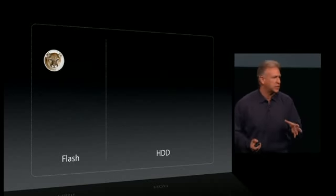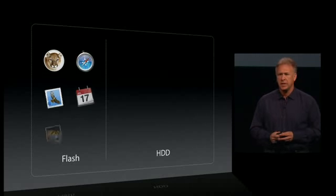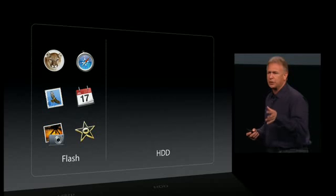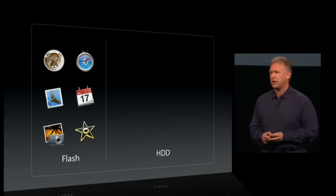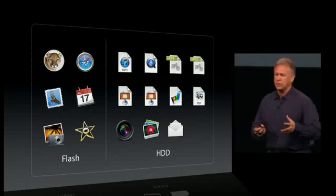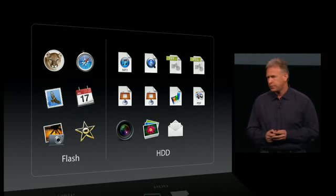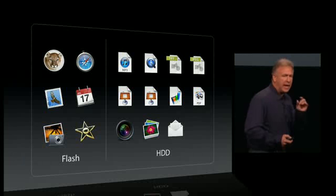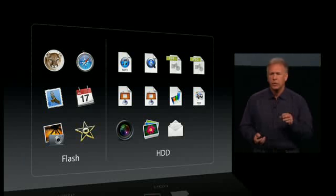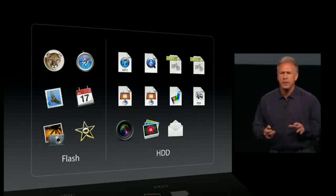Of course, the operating system entirely fits on that flash, so we keep it there for maximum system performance. In fact, all the software that comes pre-installed on your iMac automatically fits in flash. And then as you load up applications and documents or migrate them from a previous computer, we'll fill up all the space and use the storage you have. And then automatically, as you're using your computer, OS X's Fusion Drive is figuring out what you use the most and what will benefit from being on flash.